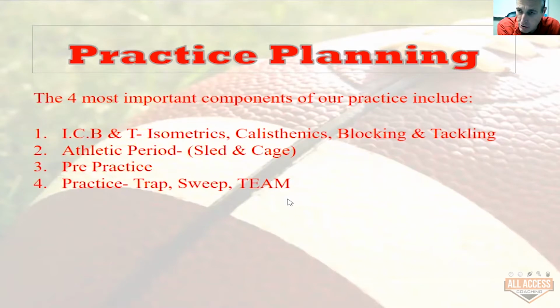When you come to our practice, you're going to see us do trap sweep team: 15 minutes of trap, 15 minutes of sweep, usually 15 minutes of team to 20, and 5 minutes of jet sweep. That's it. It's not going to vary. Our traps are going to be in the same sequence, sweeps, same sequence of plays. We'll just flip our sweeps and we'll flip our strengths and we'll flip the defenses from defense A, B, and C.